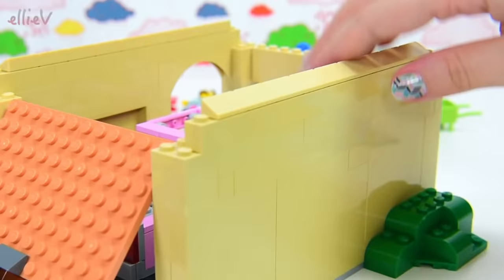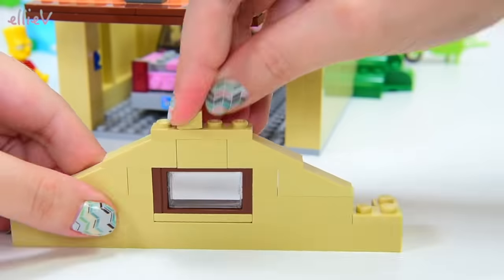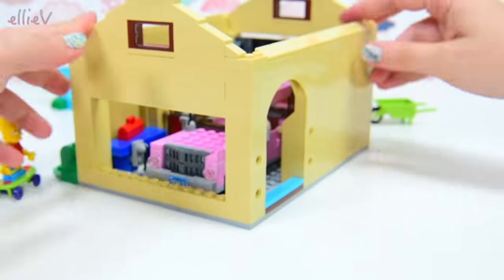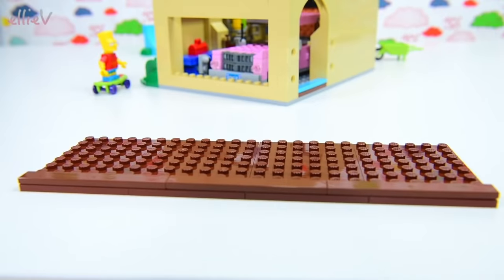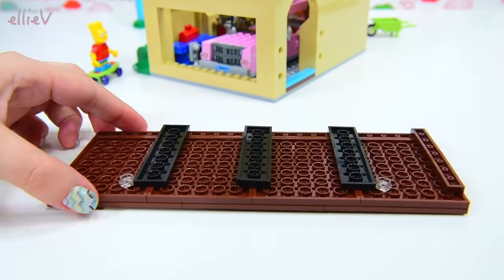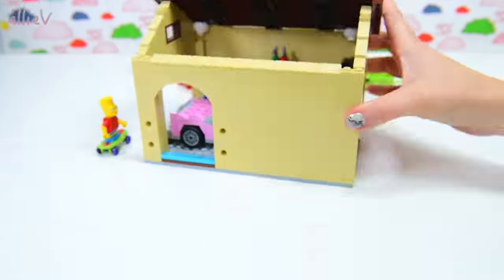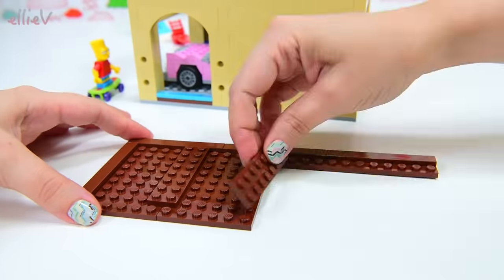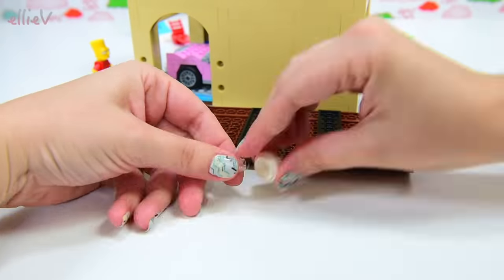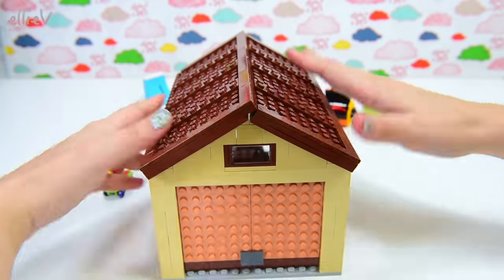And all those angled pieces are really good for Bart to be able to just slalom over the top. Some little windows up high on the front and the back, and now we need the roof, the peaked roof. And this roof is entirely detachable, so it's in two sections and you can take it completely off nice and easily just by lifting it off. It doesn't clip down anywhere, it just sits in place like that.